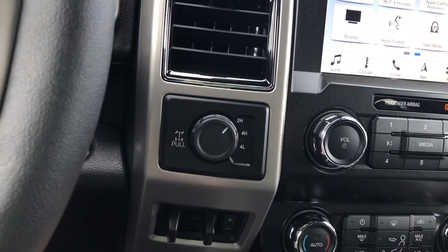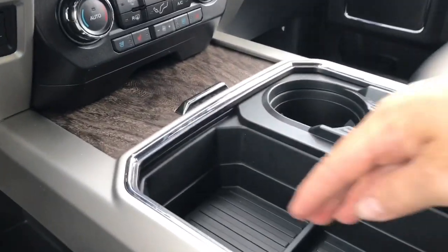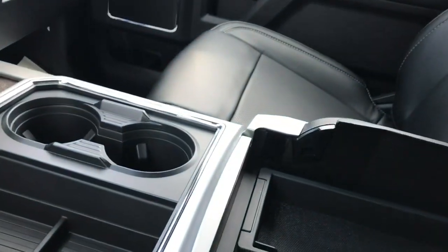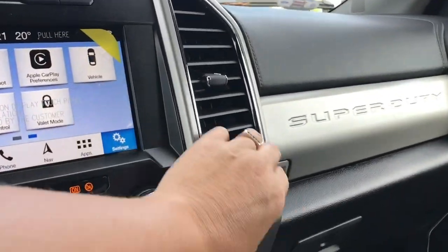Off to the side, 4x4 locking differential, and your integrated trailer brake controller. You have a nice little bin there to put items, and you also have your cup holders. You're seeing the light in the bottom, that's your ambient lighting. The armrest opens up, and inside, nice little bin, you can throw your phone in there or whatever. And down below, lots of storage and a 12 volt. Off to the side, another 12 volt and 110 outlet.